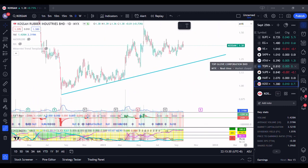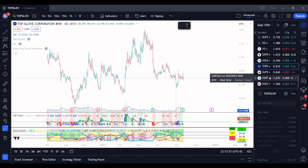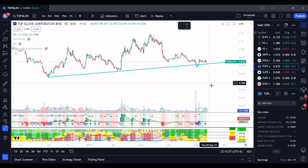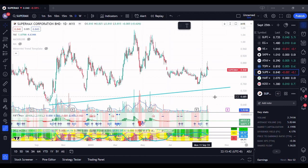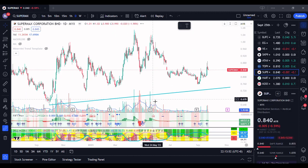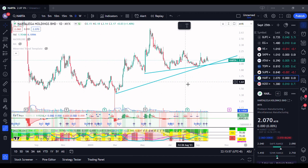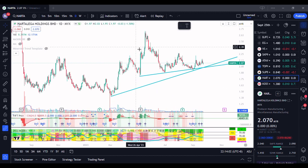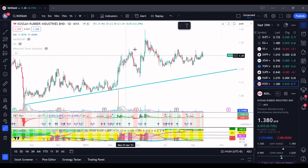Now, I don't know whether gloves are really back in the market or not. It seems like it's always up for a few days and then it comes back down. Look at Top Glove from here, it goes up, comes back down, goes up, comes back down. Now break trend line. Supermax is go up, come down, go up, come down. Hartalega used to be the most stable one, but doesn't seem so stable now. So up down, and Kossan is up down also.